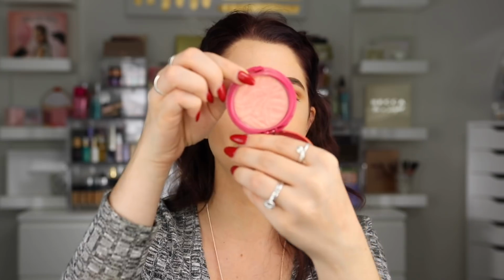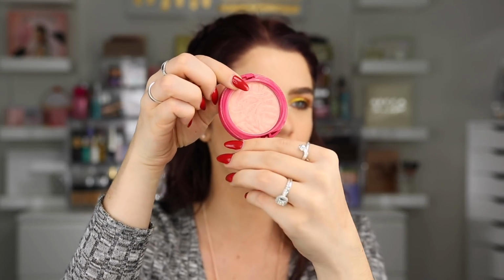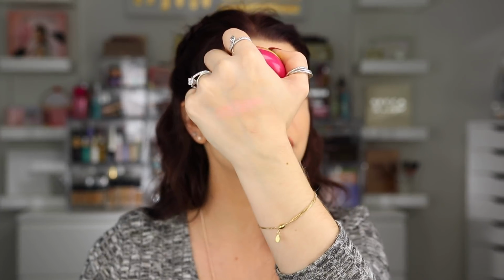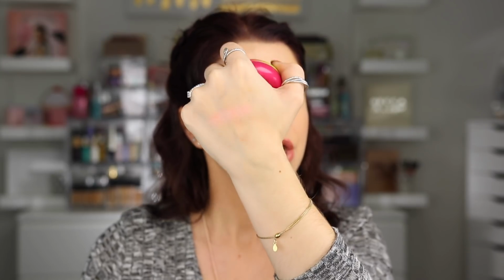My favorite one out of them is the Natural Glow. Again, I've used a bunch of this one. It is such a pretty highlight. It has a little bit of luminosity in it, but not too much luminosity. It just hits the skin just right.